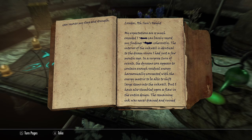Loretus, 5th sun's height. My expectations are so much exceeded, I can barely record my findings coherently. The interior of the Inkwell is identical to the dream version I had just a few months ago. In a surprise turn of events, the dynamo core appears to contain enough residual energy harmonically connected with the energy matrix to be able to shift large items into the Inkwell. But I have also stumbled upon a flaw in the entire design.